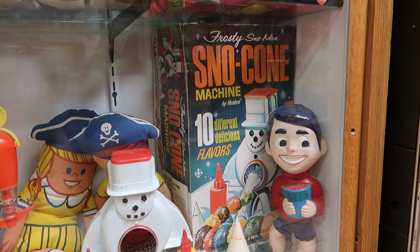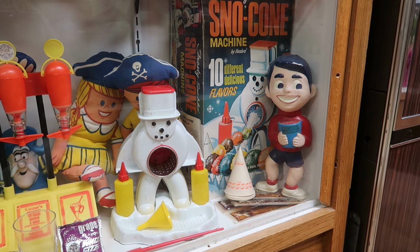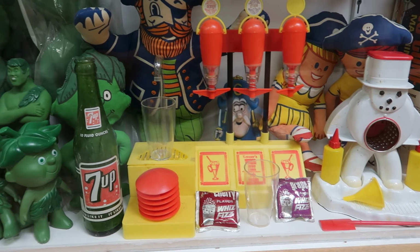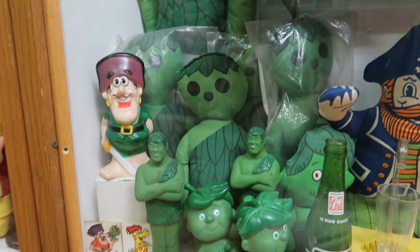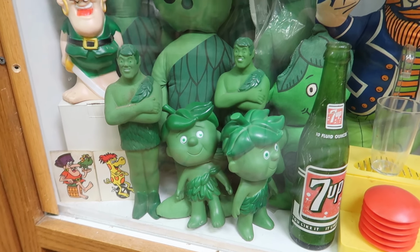I remember when these home snow cone machines were super fun. You'd break them out and make a whole evening out of it. There's a little home soda tap. Look at that. Oh, the Green Giant and his little friend. What was his little friend? Was his name Sprout, I think?